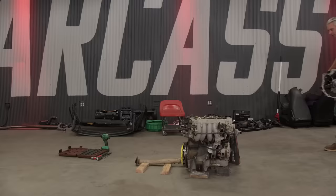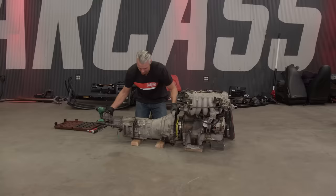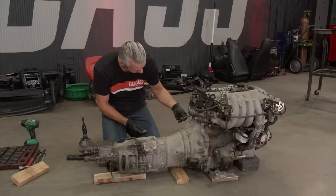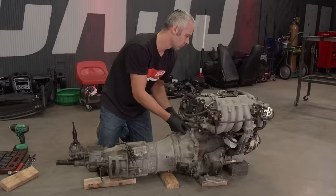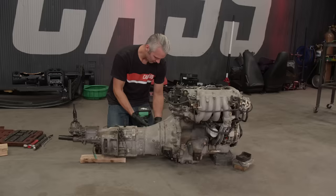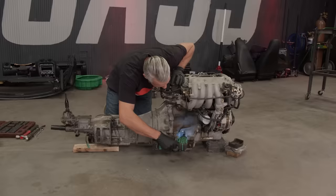All right, let's get this transmission back on here. And we'll just keep rocking and rolling. All right, the last thing we're gonna do before we set this thing back in the cradle is we'll go ahead and replace the old motor mounts. It's just one more thing we can do for maintenance.